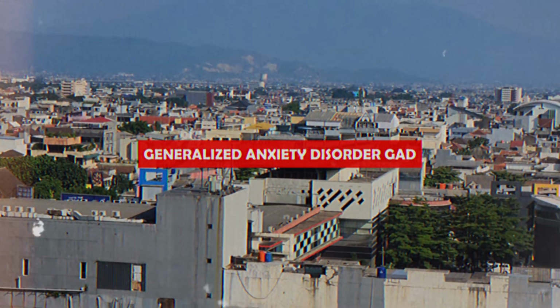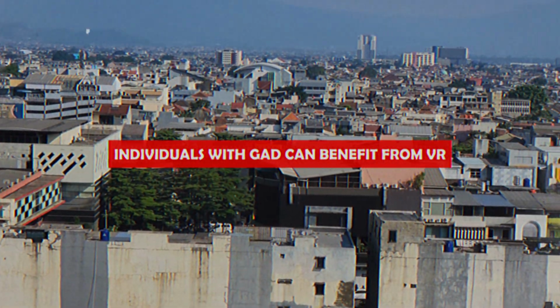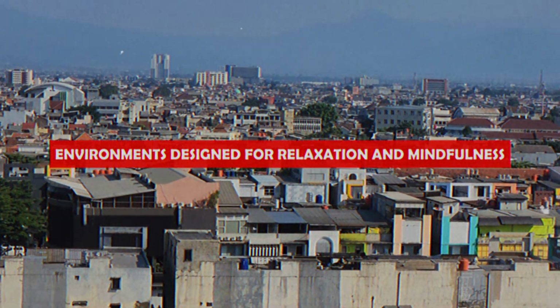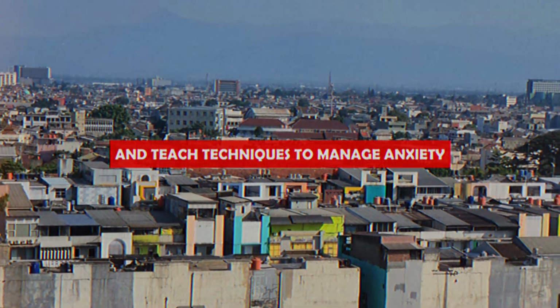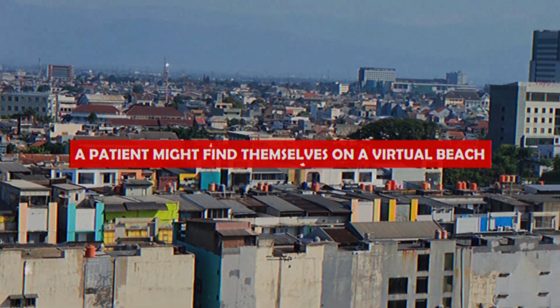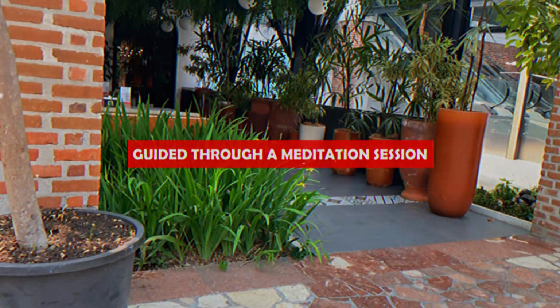Generalized anxiety disorder, GAD. Individuals with GAD can benefit from VR environments designed for relaxation and mindfulness. These virtual spaces provide a break from everyday stressors and teach techniques to manage anxiety in real life. A patient might find themselves on a virtual beach, guided through a meditation session.